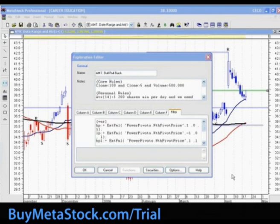Range colon equals ABS of HP minus LP. Okay, and then you say range greater than 3 if you want a $3 range, range greater than 10 if you want a $10 range. That's how you do it. I don't know if that makes any sense to any of you.